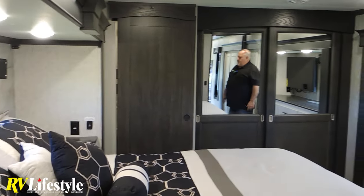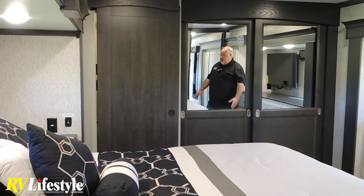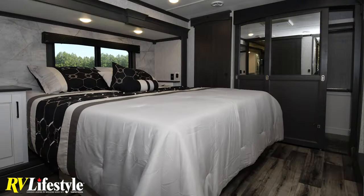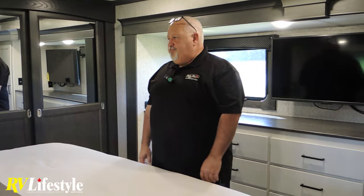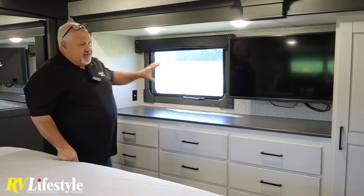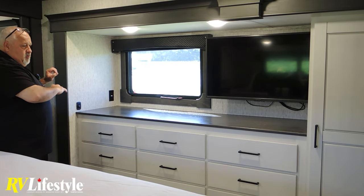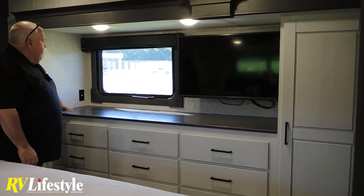So as you walk from the bathroom into the bedroom area, you got a full king with nightstands on either side. That one does have some storage. You have plugs that are off your inverter, so that would run your CPAP machines if you need that. And then this is a continuation of that slide with full drawers, and then your TV.